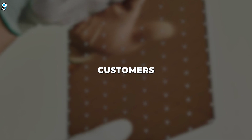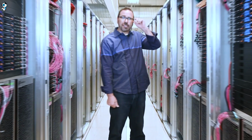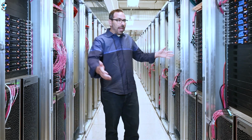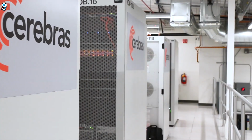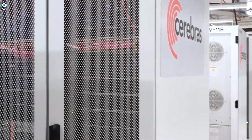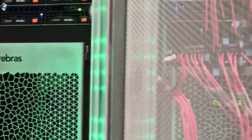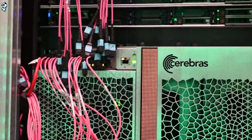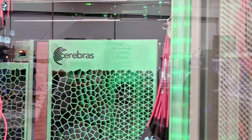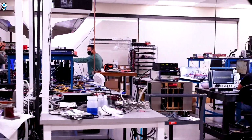To attract customers and make their solution easy to adopt, Cerebras needed to create a complete software stack too. Their custom compiler and software tools allow developers to take existing PyTorch code written for GPUs and run it directly on Cerebras systems. There's no need for customers to rewrite or optimize their networks for the new hardware. This significantly lowers the barrier to adoption, allowing enterprises to leverage the power of Cerebras with minimal software changes.